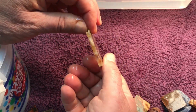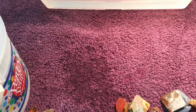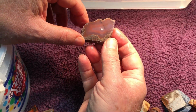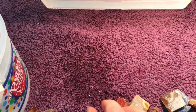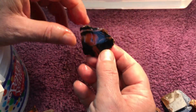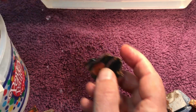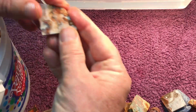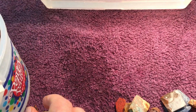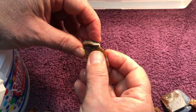Graveyard Point. It's pretty thin, so might be a challenge getting cabochons out of that. Here's some more of that Mexican, probably Laguna. I think this is Brazilian. Mexican crazy lace. Again, Mexico.